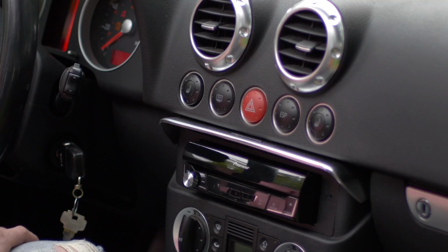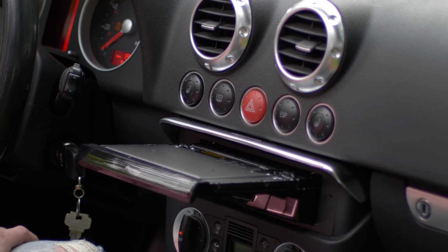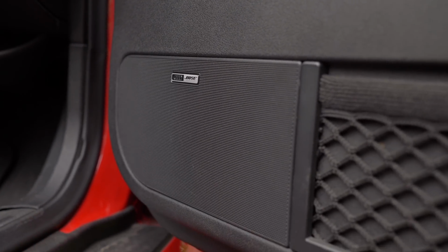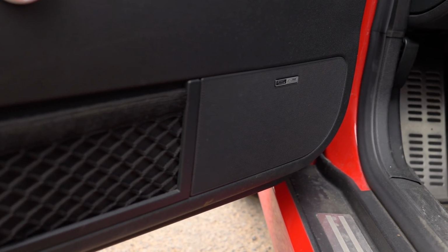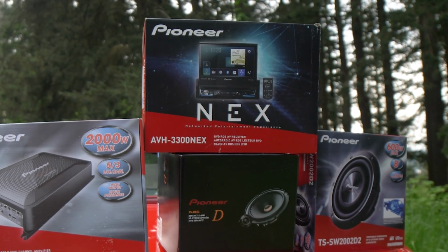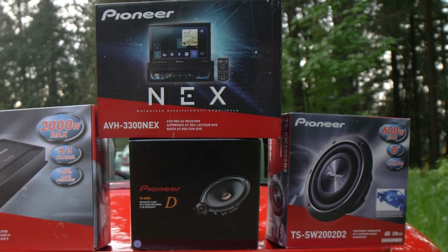All told, this system is actually less expensive than the one that was put into the 2013 Tacoma, but it sounds many levels better than that one. And that's a testament to Pioneer leveraging its research to create an affordable speaker system that punches well above its weight. If you're thinking about a car audio upgrade, I highly recommend the D series. And if you want to upgrade your classic car, your sports car, or your roadster, there's no better way to go, in my opinion, than the 3300 NEX.